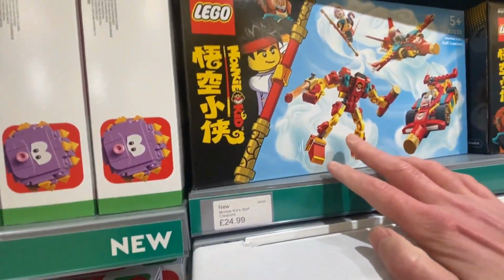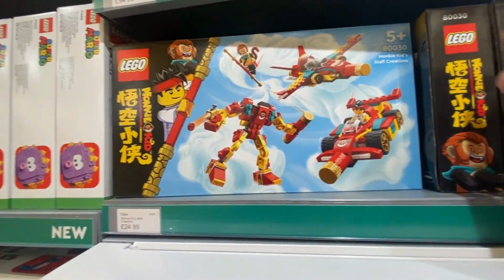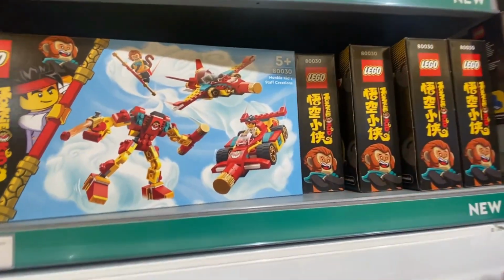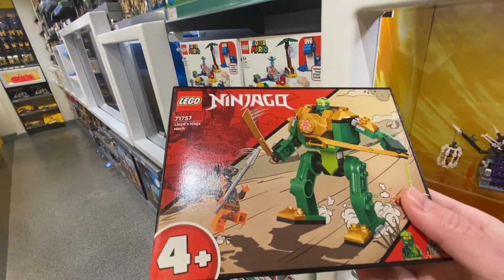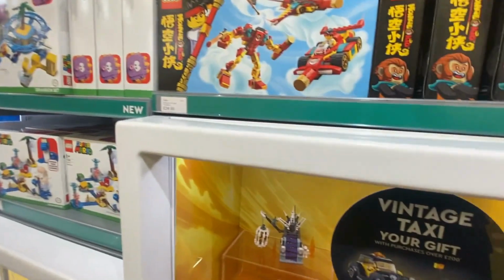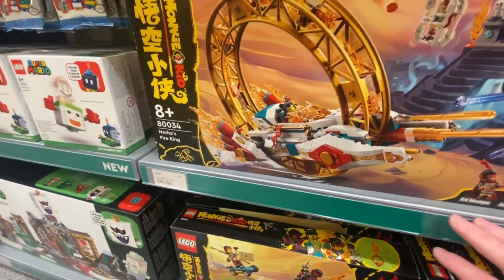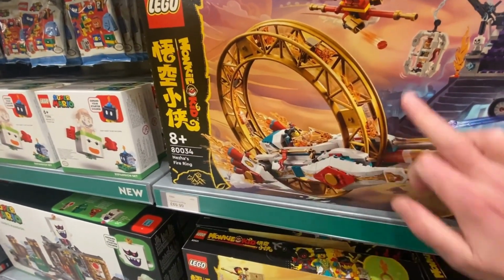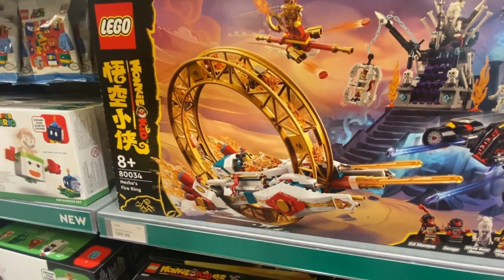Here we've got kind of a smaller one. This one really reminds me of the Iron Man mech that came out last year. I think it's just the same one there. Here we've got some smaller mechs as well. I will say that though, you get a Lloyd, you get a pretty decent couple of minifigs with this one. And then down here, you get this one, Nya's Fire Ring. I think that is a really, really clever looking vehicle.